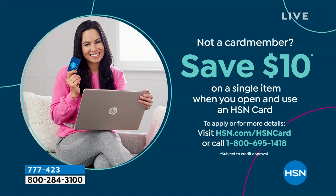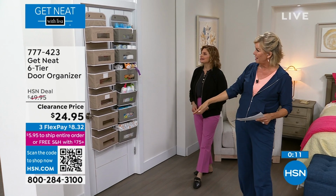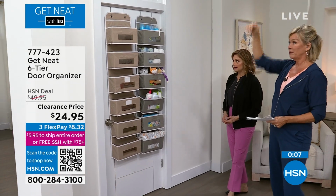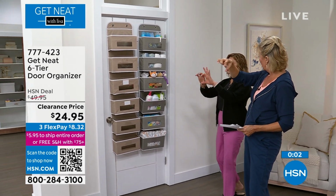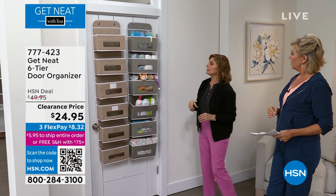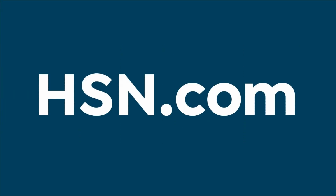We are down to 100 in gray. The final couple hundred are in the tan or the taupe. Once again, 6 tiers. The whole length is 56 inches, and it comes with the mounting hardware that goes over the door, or over a closet rod. I just call it a closet rod, but they do fit over the closet rod, absolutely. 777423 is the item number.